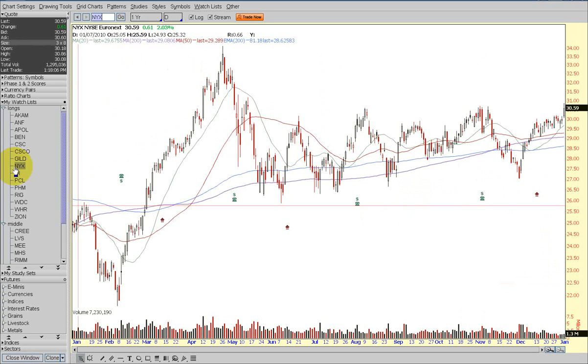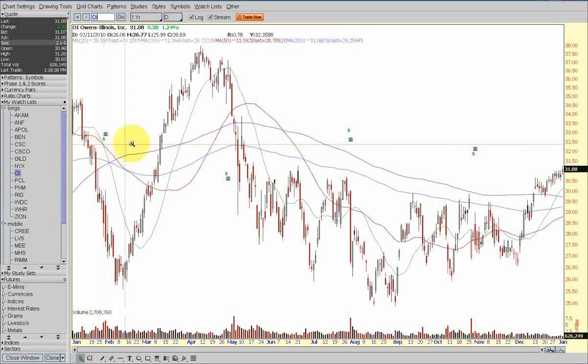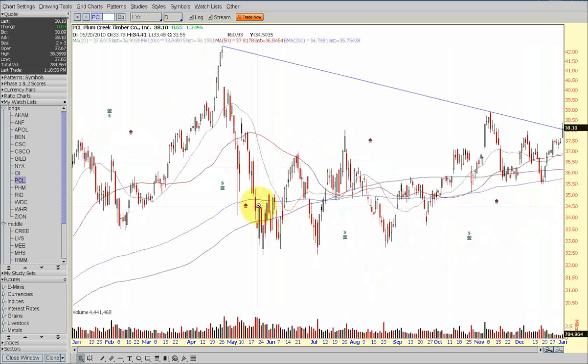NYX, another long play. Last week we consolidated on low volume, and now you see us breaking out. OI was another long play we had, also breaking out, and this one could probably hit 3150 maybe by tomorrow.